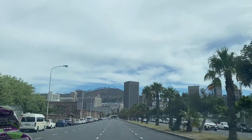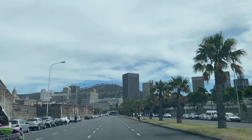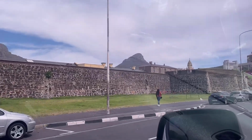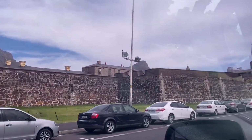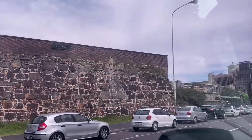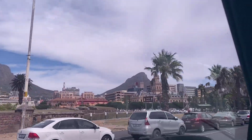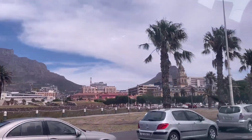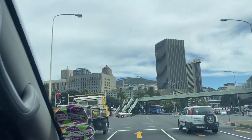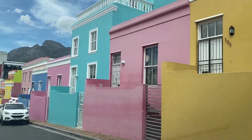This city was built during the British colonization. They had imported people from India, Indonesia, China, and even Japan. These people were kept slave to build this magnificent city. And that also explains why there is a diversity in color in South Africa.